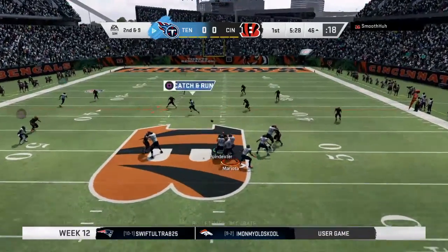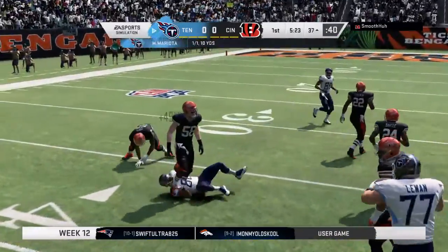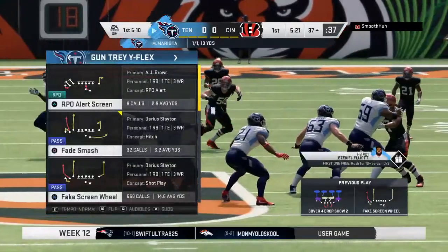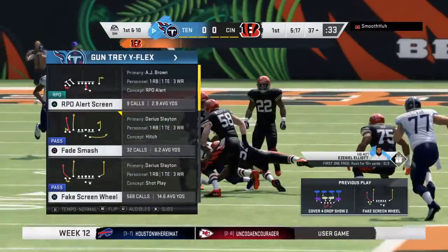Throwing again on second down. Mariota over the middle. It's complete. And he is tackled inside the 40, not quite to the 35. That's a first down pickup for Tennessee on a gain of 10.